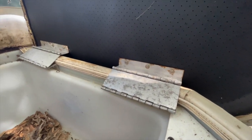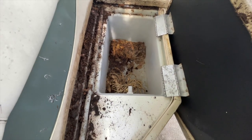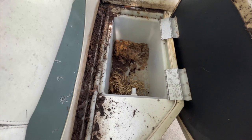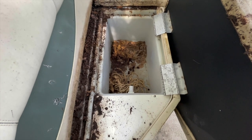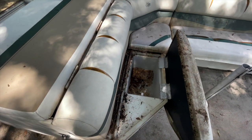So we'll start off with getting these screws off here. Taking those guys off. I think I could probably save this live well and use it for like a cooler box or something like that. Looks in pretty good condition, just a bit dirty. Right, let me get started.